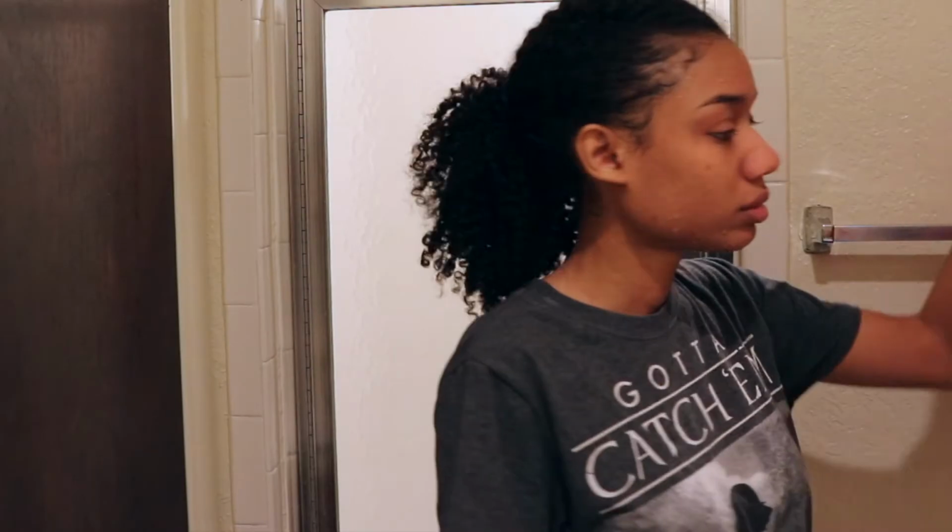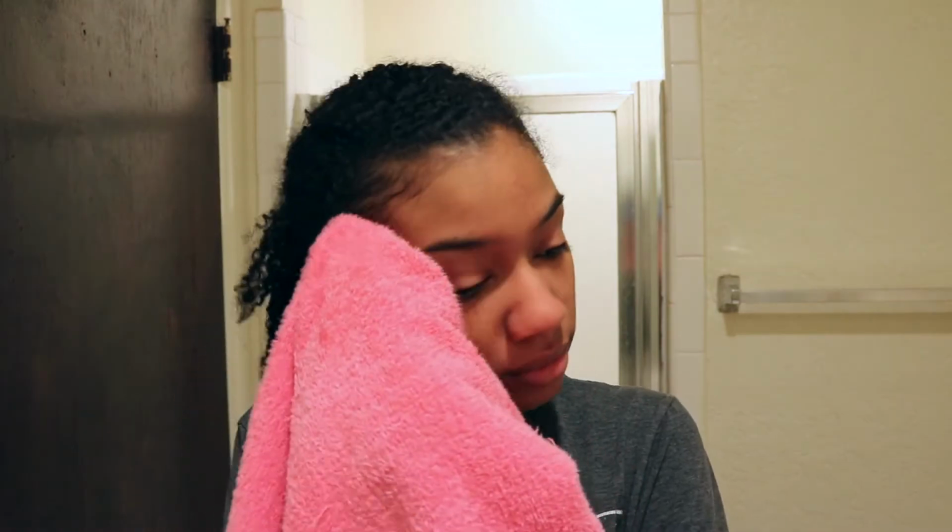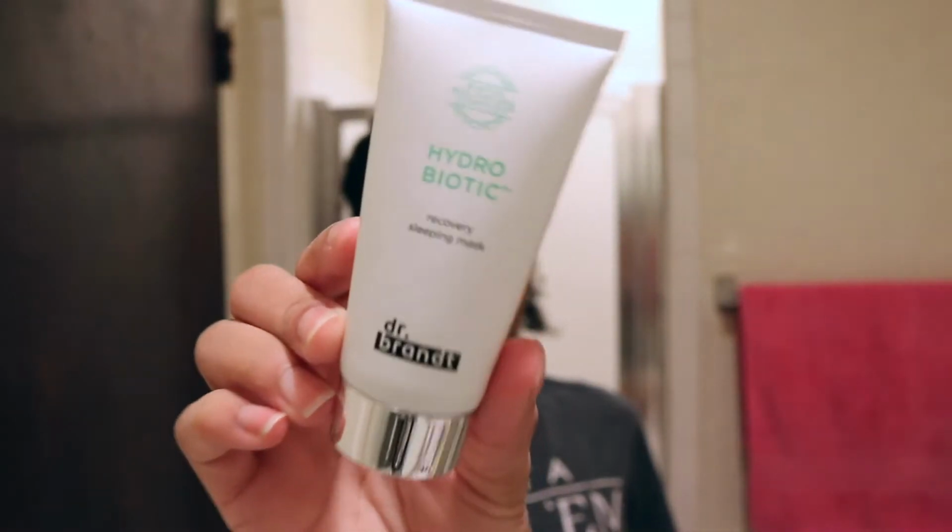Now it's time for moisturizer. You guys may think I'm crazy for this, but I have ditched all products that have SPF in them. For some reason, I can't find a formula that doesn't make me break out. So I've been using the Dr. Brandt Hydrobiotic Recovery Sleeping Mask as a moisturizer for the day. It's super hydrating, it's gentle, it doesn't have a strong smell, and it's so gentle that I can actually use it as an eye cream also.